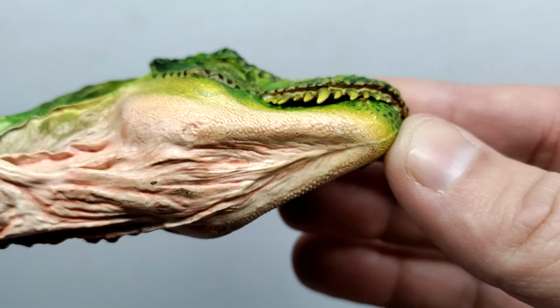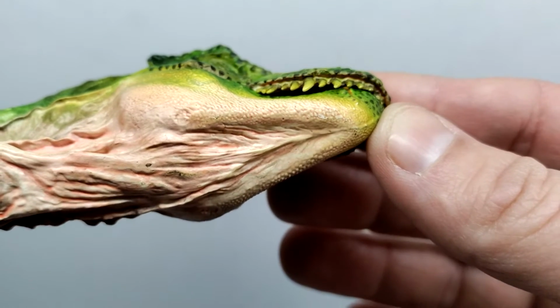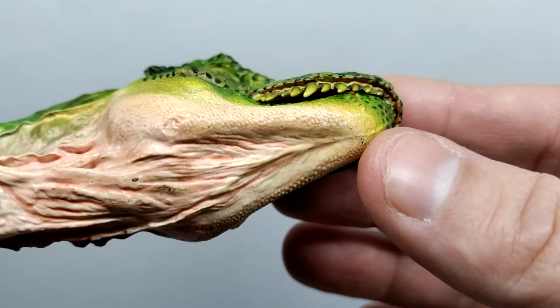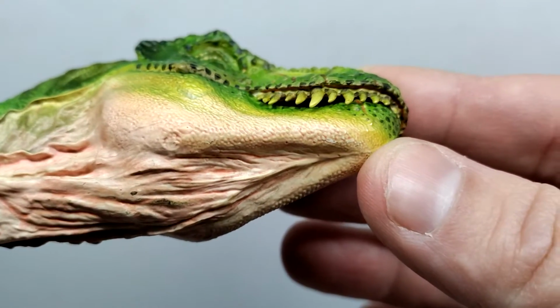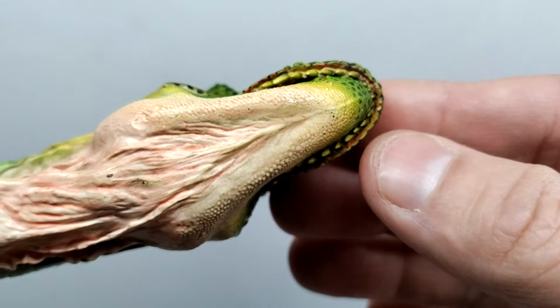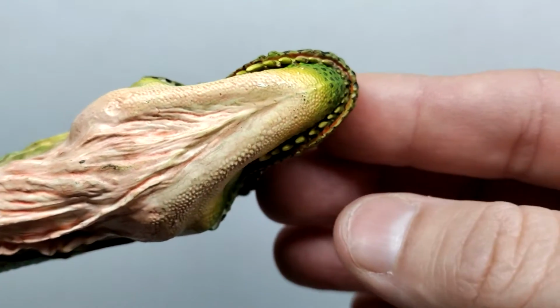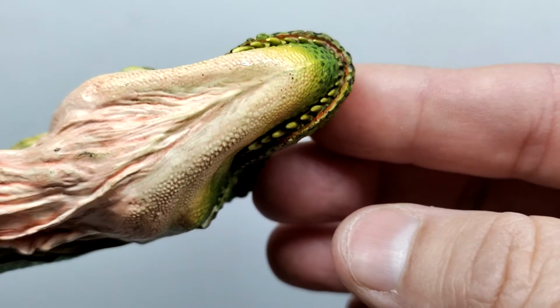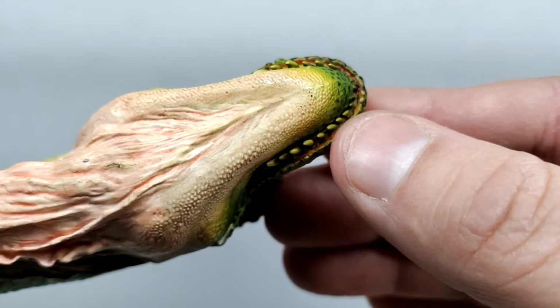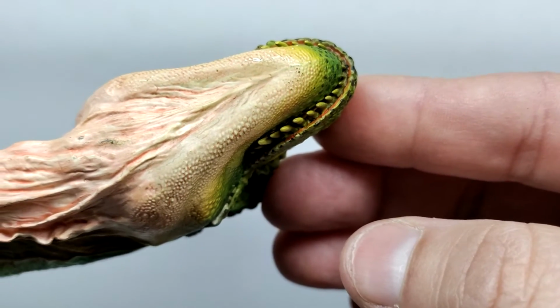I don't know if you're understanding what I'm trying to say, because it's a little complicated to describe, but I think they did such a good job as far as that goes. It just adds even more realism to the model. And you can actually see, if you look here on the inside up into the underside of the upper jaw, you can see reddish or pinkish tones, which shows you that they actually have the gums painted on the inside of the mouth as well.